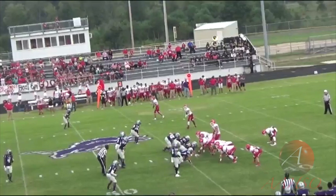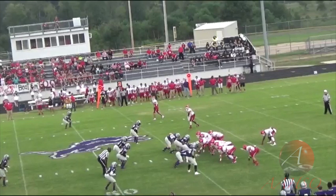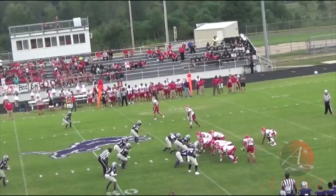I'm out of time, but I'm going to sneak one more play in on you. Here's an attaboy for the umpire. Let's take a look at this play here. Keep your eye on the center. Watch the ball snap. Boom.